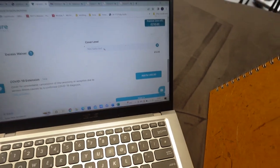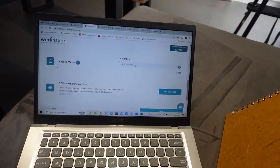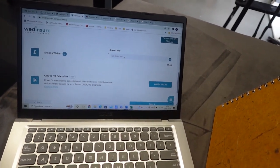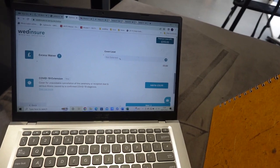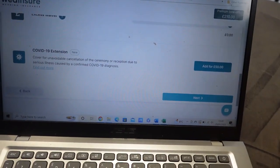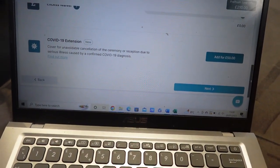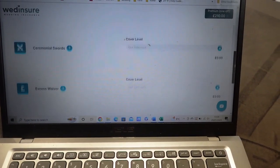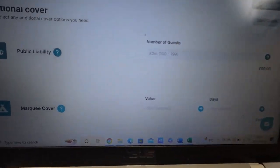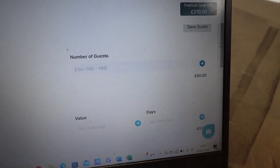I was thinking that was quite an attractive thing to potentially add on, because realistically we have elderly and vulnerable relations who in a year and a half could become ill with COVID. That would be adding £50 onto the 210 total, making it 260. However, I then scrolled up and you can see that they haven't actually included public liability in the quote. It's extra, and it's an extra 60.